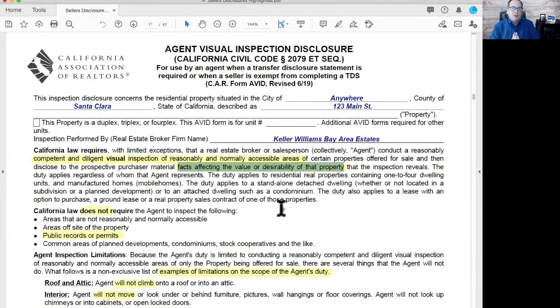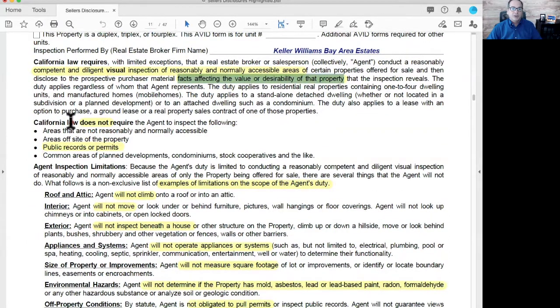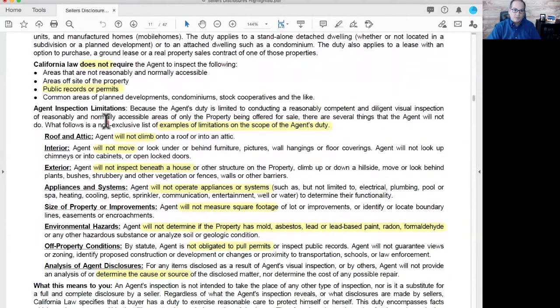This is my responsibility as a realtor to prove that I was there and I'm being honest as well. And it's also the responsibility of the buyer's agent to do one, okay? Everyone's looking at this property to make sure all the cards are on the table. So we go down here, it says California law does not require the agent to do the following. Remember, it's only a visual inspection. So areas that aren't reasonably or normally accessible, I'm not going to do that.